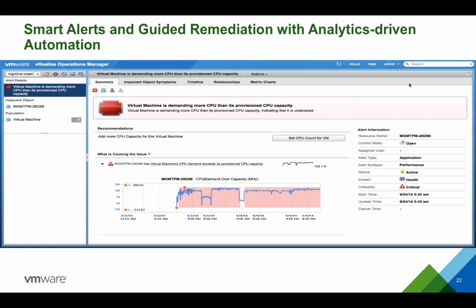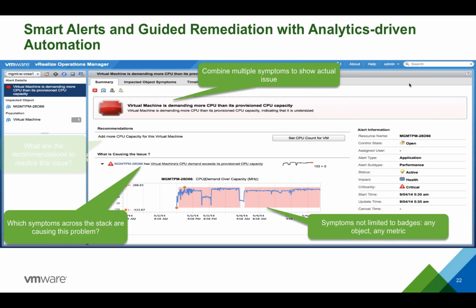So if, for example, we were double-clicking down into a particular situation, we've got here a number of different symptoms combined together to show what the issue is. In this case, it's a VM that is demanding more compute power than it has provisioned to it. What we can do is look down into what it is in our IT stack that's actually causing that problem. In this case, it's fairly simple. We understand that the CPU demand is exceeding what we've given to it. Fairly simple remediation.